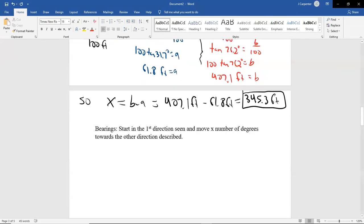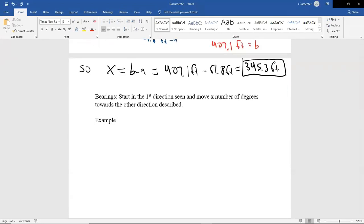What exactly am I talking about in case that was too much? Example, what are we up to? 4. Draw angle described.